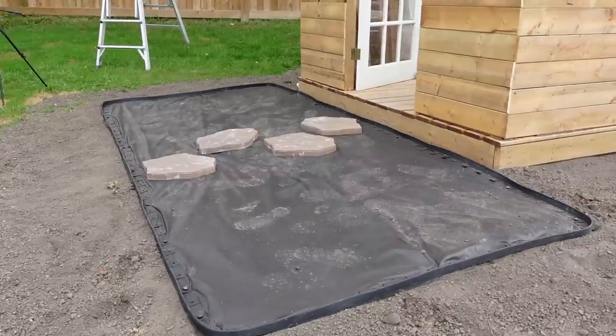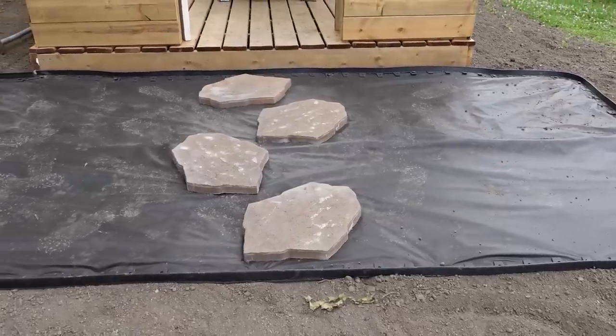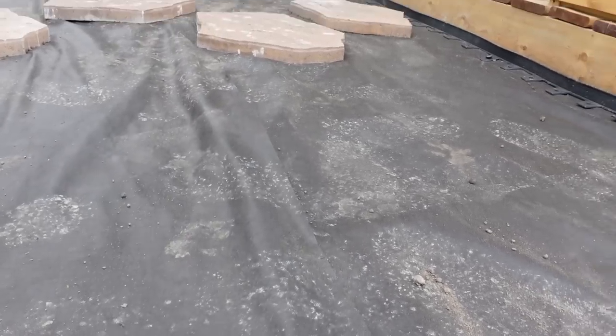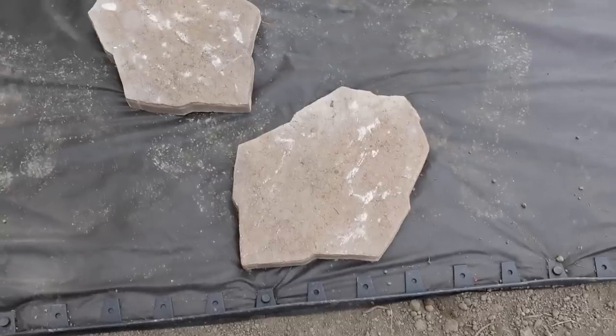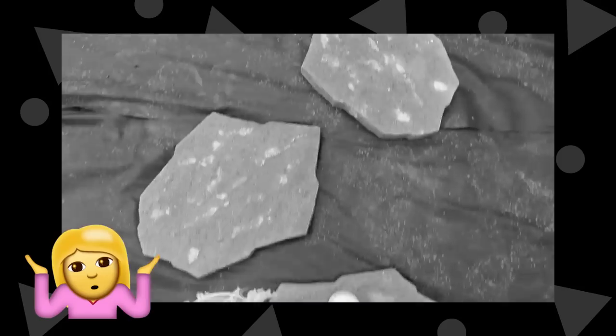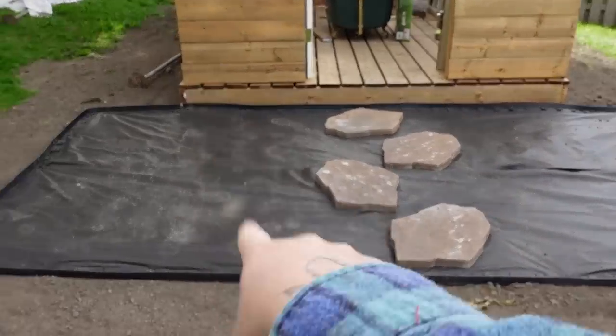I managed to level this out a little bit more. I tamped it down. I added this landscape fabric down because I'm going to be adding this pea gravel. And then I got these cute little stepping stones. Check this out. So now this little area has to get filled in with the pea gravel.